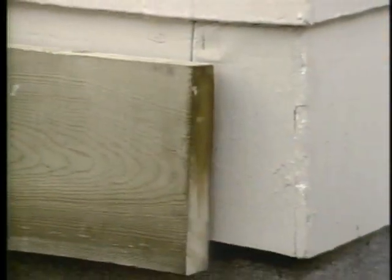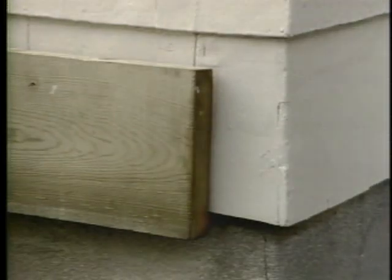Just to be safe, paint the exposed end of the ledger with a good waterproofing product to protect the exposed end grain. There, that's got it.